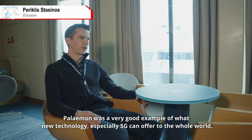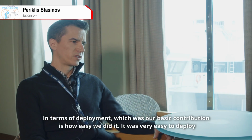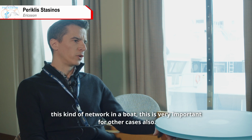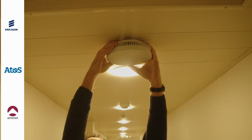PALAEMON was a very good example of what new technology, and especially 5G, can offer to the whole world. In terms of deployment, which was our basic contribution, it is how easy we did it. How it was very easy to install, to deploy this kind of network in a boat. So this is very important for other cases also.